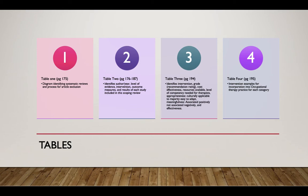Table 3, honestly, all the tables in this study I really enjoyed because they were really easy to read. They were clearly labeled and very helpful. So table 3 kind of identifies intervention, grade, which is kind of the recommendation rating, which they're all A's except for aromatherapy, snoezelen rooms, art, and combined visual and auditory. Those were the ones that had the most inconclusive results. But you can see all of that listed on there.